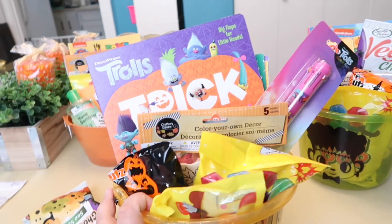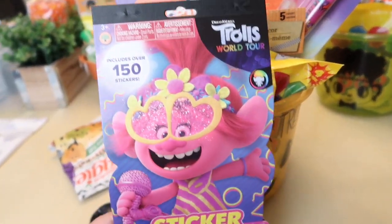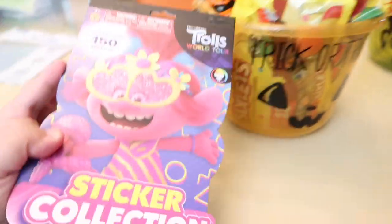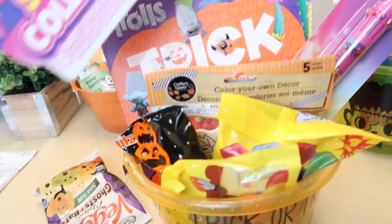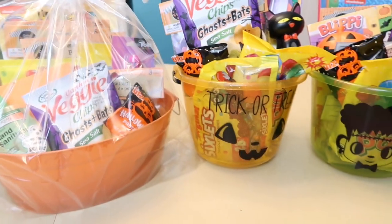I'm putting back together my daughter's, and I almost forgot to show you. I actually found these at the Dollar Tree also, and they are just 150 Trolls World Tour stickers. And I knew she would love these to work in her little Trolls workbook with. So I'm sticking that in there as well.